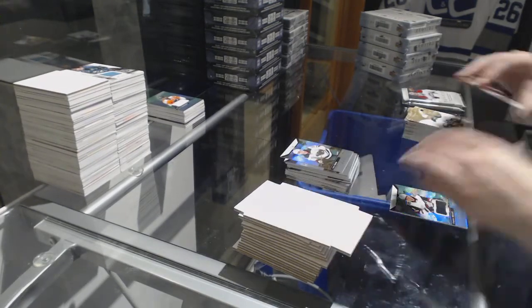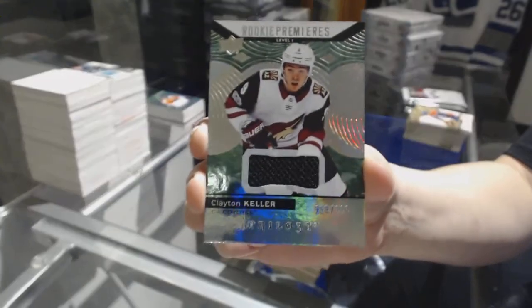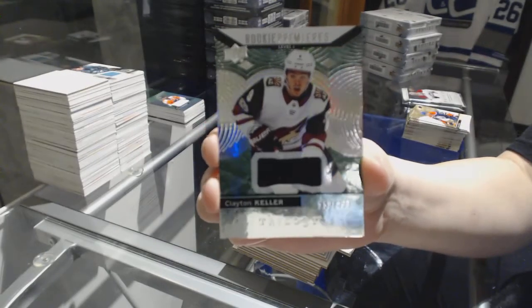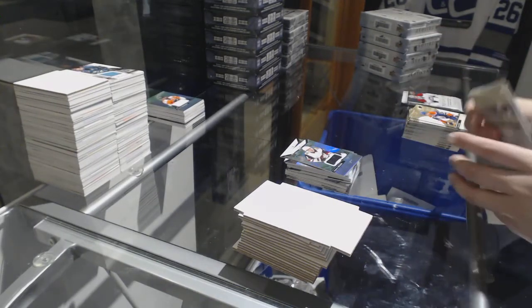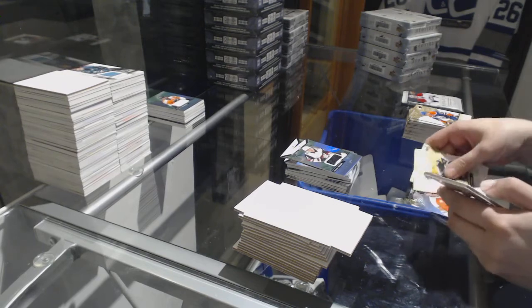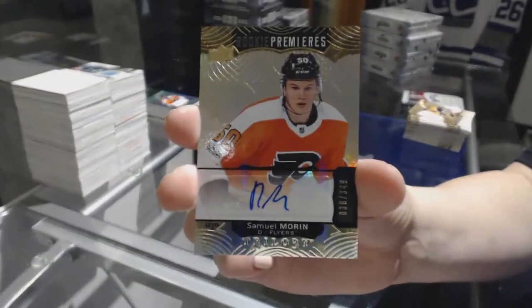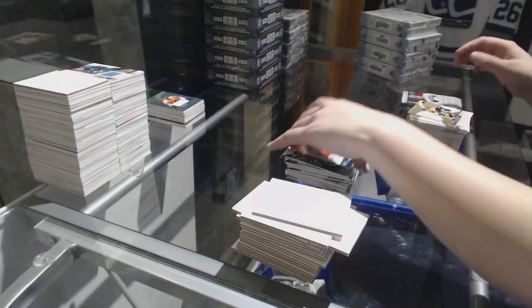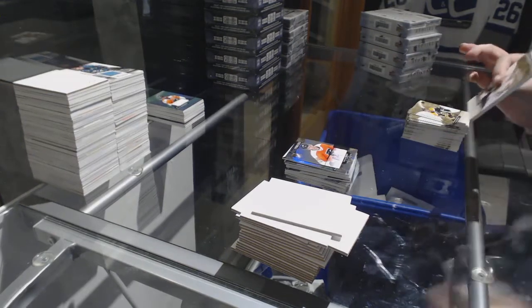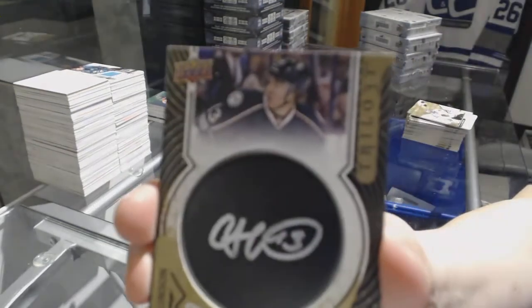We've got a rookie premieres jersey number to 399 for the Arizona Coyotes, Clayton Keller. Clayton Keller auto, or not auto, rookie premieres jersey. We've got a rookie premieres auto number to 349 for the Philadelphia Flyers, Samuel Morin. Samuel Morin. And we've got a signature box for the Columbus Blue Jackets of Cam Atkinson.